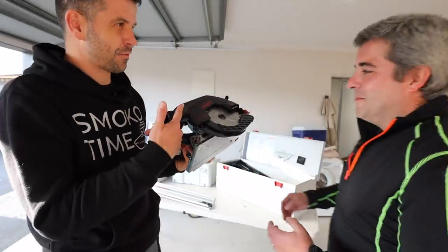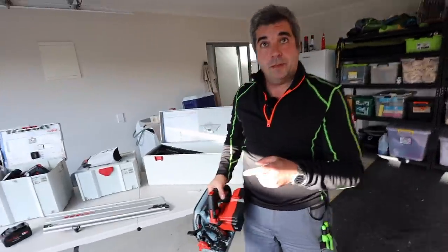This is the first time I've seen this one. But how much is it just for the saw? Two batteries, 18 volts, 5.5 amps, and also a charger. In the metal box, that's around $3,000. $3,093, I think. They will be on the website. We haven't put it on the website yet.